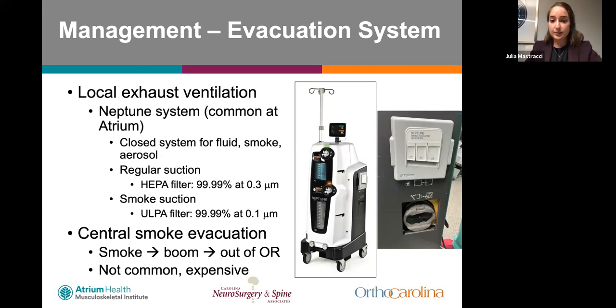such as the Neptune system, which is a closed system for fluid, smoke, and aerosol. And how I typically see this Neptune device used is through the quote unquote regular suction part, which is where we use a Yankauer suction to suck up both fluid and smoke. And it goes through the front of the Neptune in these little circle canisters. And when it goes through that, it's using a HEPA filter, which filters 99% of particles of size 0.3 micrometers.